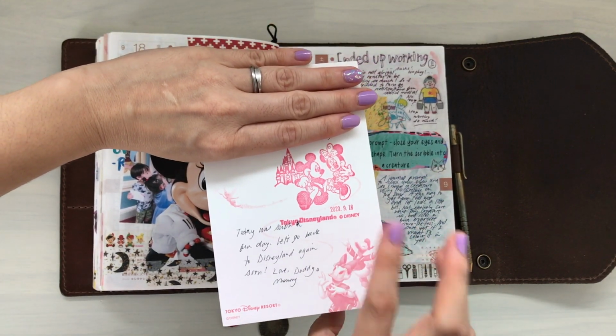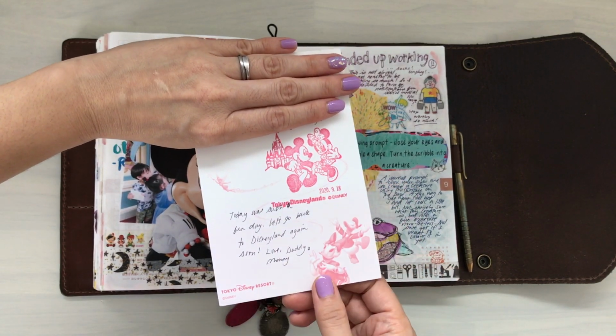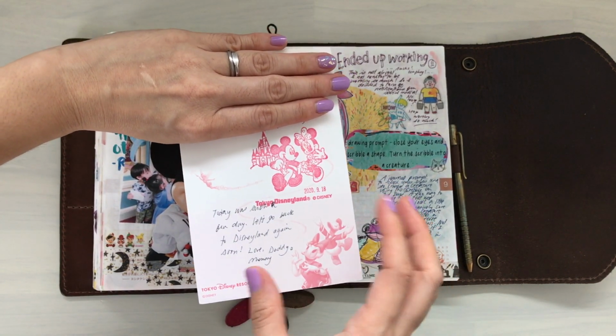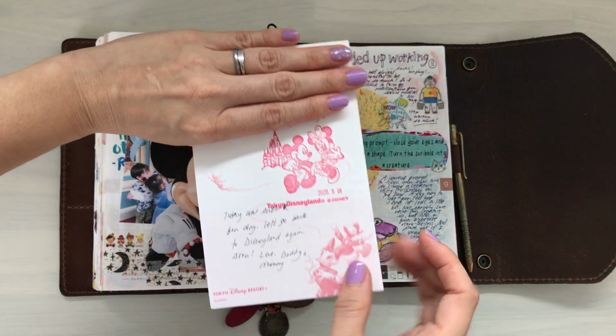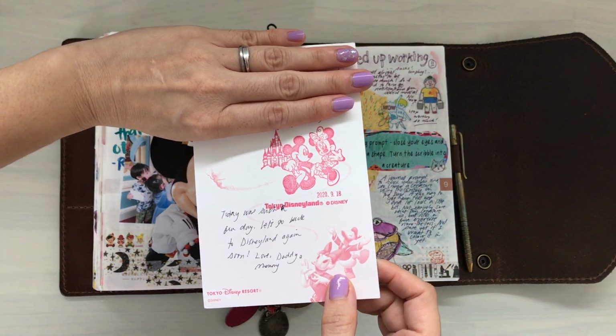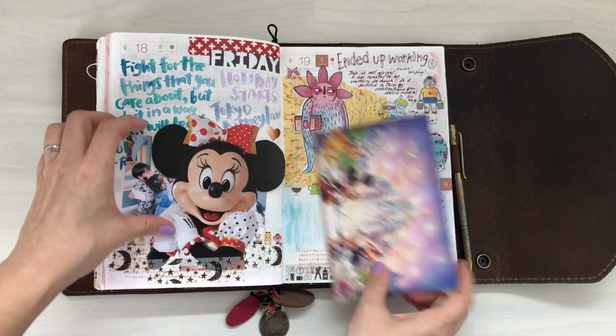You can also buy stamps too. If you're not sure about the postal stamps, you can buy them at the cash register, and they'll ask you, is it for domestic or international? And you can say international, and they'll give you the exact amount for the stamp. So I always remember to do that.